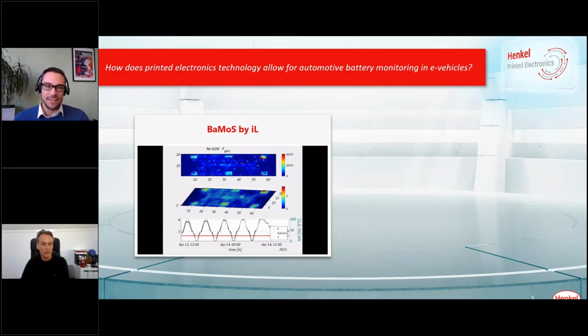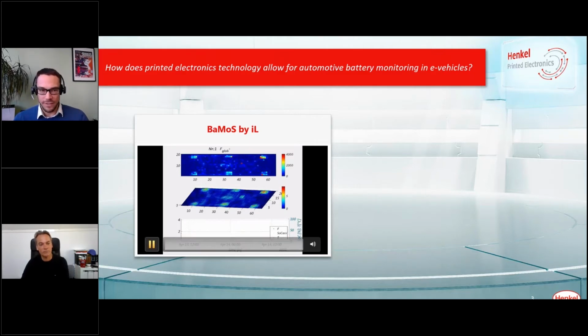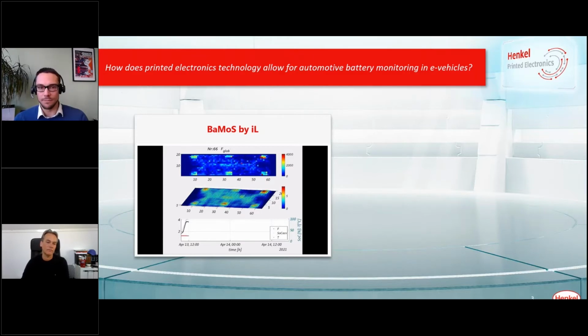So we're looking at an area of the battery, within the battery, I assume. Yes, this is totally correct. So we have sensors in the battery that enable the spatial resolution, and this is what you see here. So there's a color-coded spatial resolution of the pressure. And when we have a look at the video, you see how this pressure distribution is changing over time.